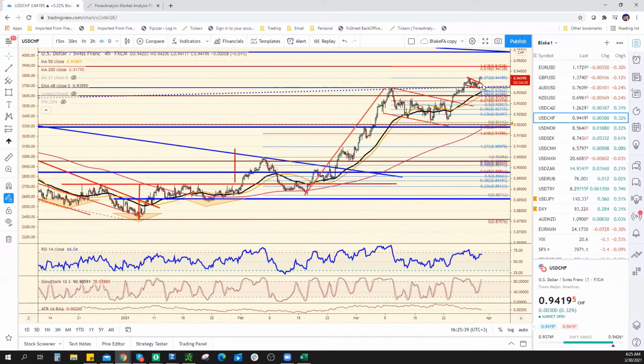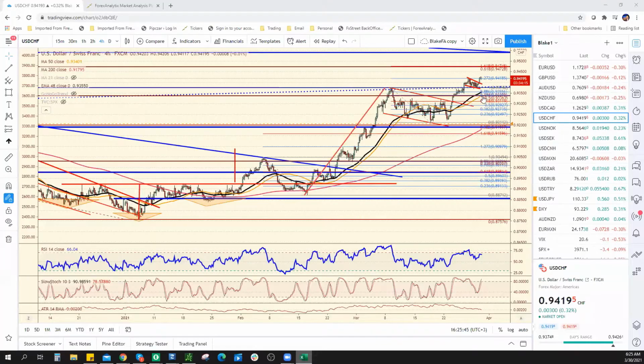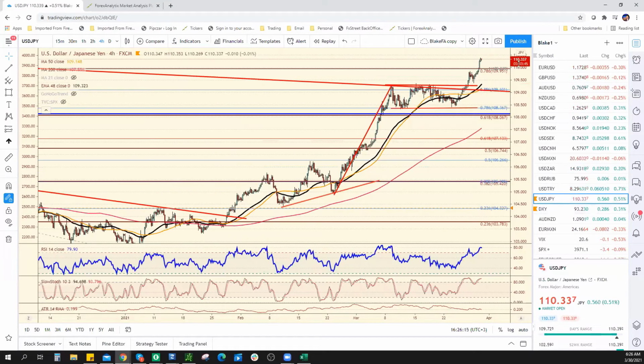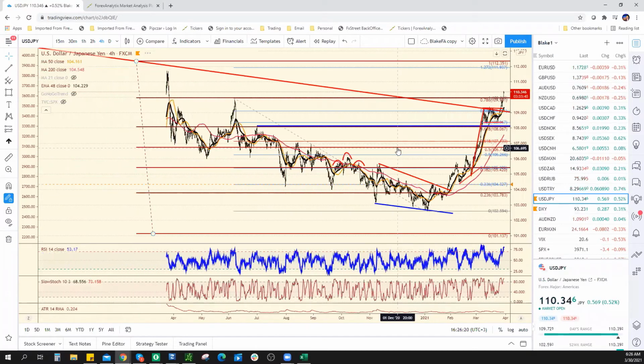So next resistance for the dollar Swiss is 94.75. Support is at 93.70, and as long as we're above that, we have to stay bullish. Dollar yen continues to break out, right? It does. Very bullish here in the dollar yen.